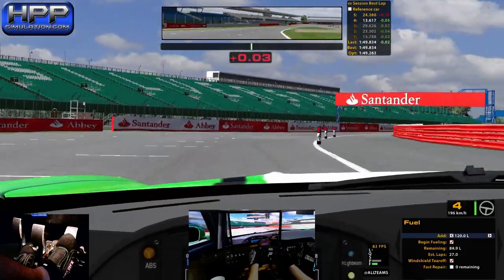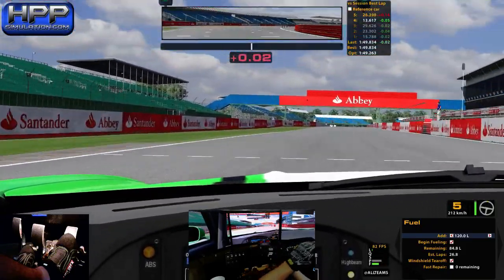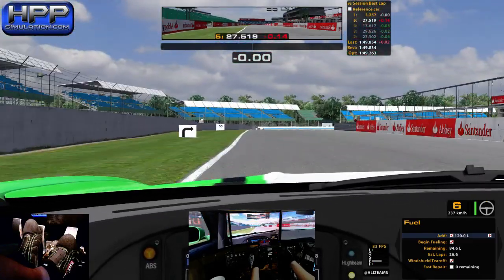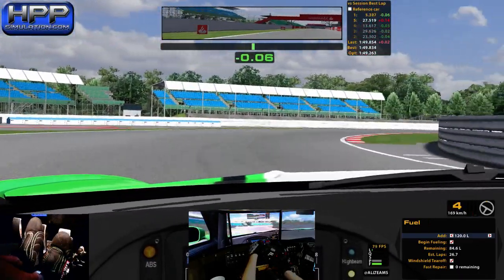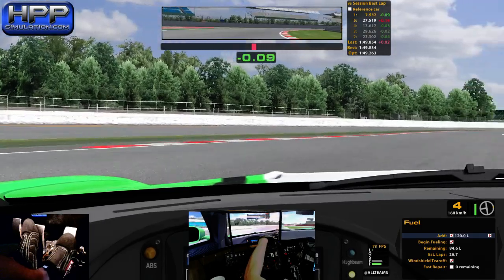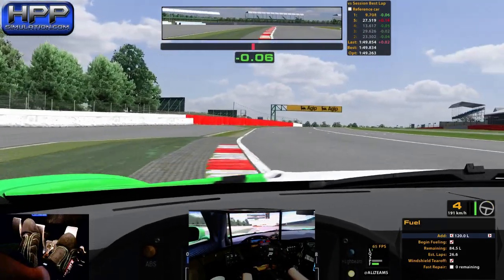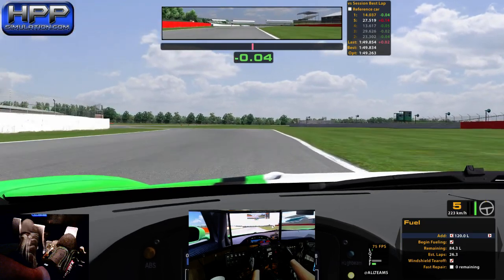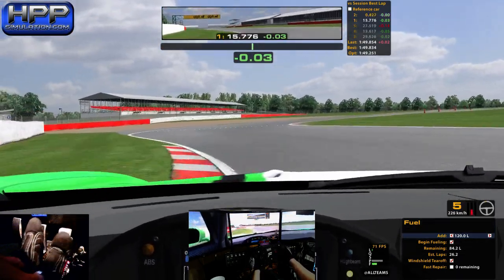I feel like I'm more consistent with this car as well because I'm not having to drive it as hard to get as good lap times like I was in the McLaren. With the McLaren, I'd get like a 49.8 and then I'd get like a 50.5 because you just had to drive it harder, and if you miss a corner with that car, there's just no coming back to the apex.